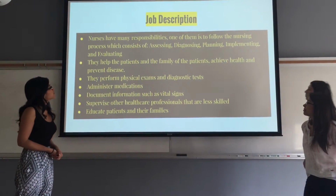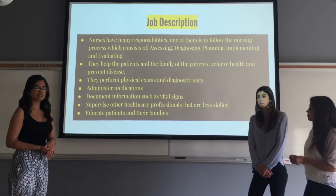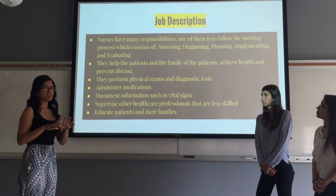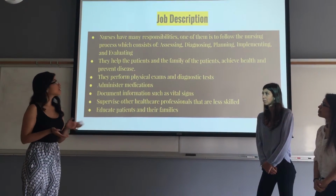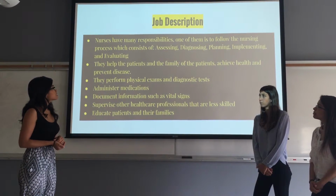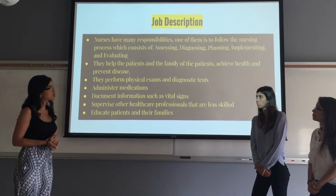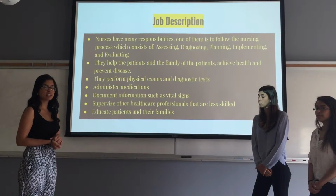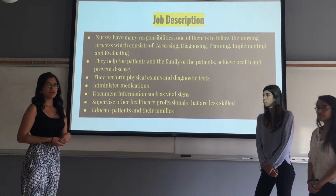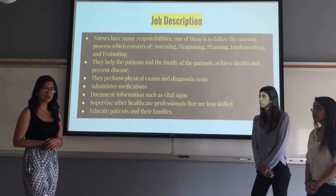Job description. The job description is a little bit different than the roles the nurse has to fulfill, because the roles are a little bigger. The job description is very specific. For example, nurses have to do the nursing process, which involves assessing, diagnosing, planning, implementing, and evaluating. So that means once the nurse sees the patient, they will ask them everything, how they feel, and they will get to know them a little bit better.